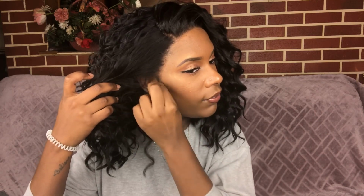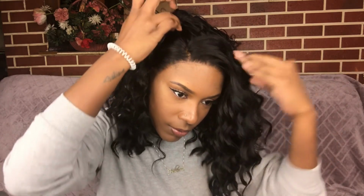Ooh. Okay. I'm feeling a little sideburn action with this wig. Okay, okay. All right. With this, I'm just gonna do like a little flip over, kinda.